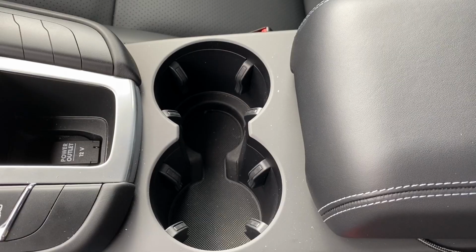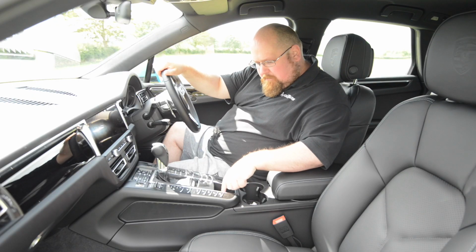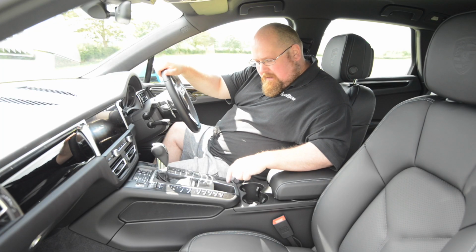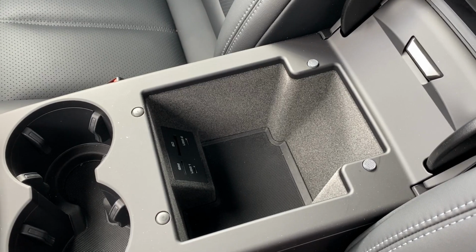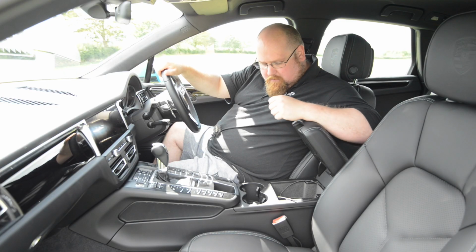And then we've got a couple of cup holders here behind the gear lever, and there is like a little cubby space with a 12-volt socket. Now you can buy a cover for that, of course it would be an optional extra, so it does look a little bit odd being exposed. And then you've got the centre armrest, which is a decent size. You've got a couple of USB-C inputs, a SIM card and an SD input as well for your SD card.